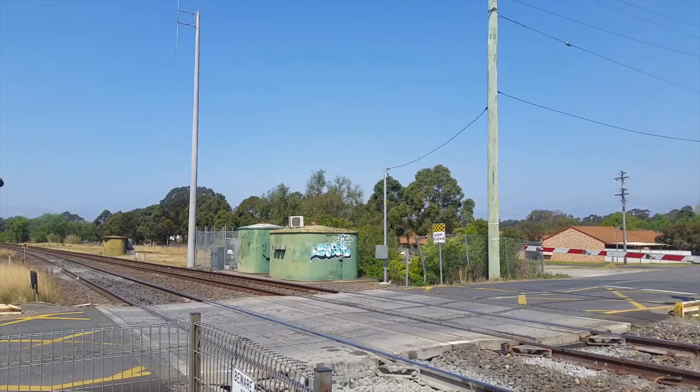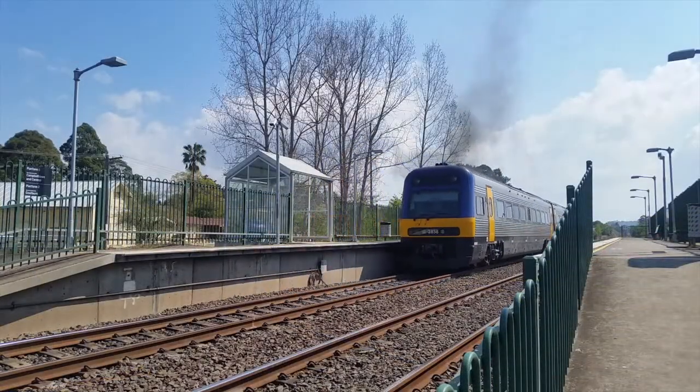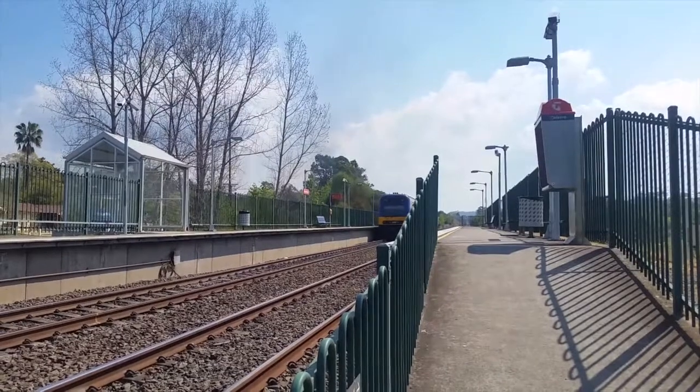That is Endeavour N8. Endeavour 8 now departing. Off it goes.